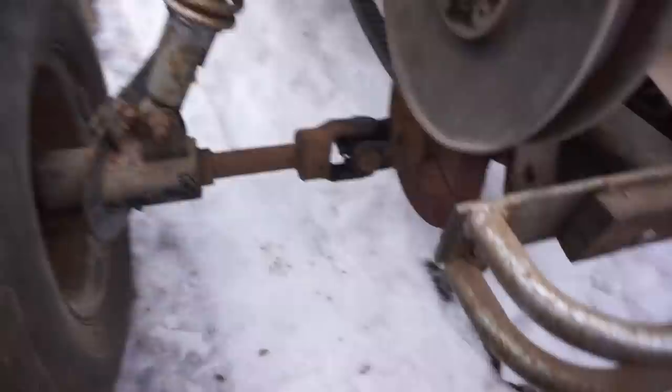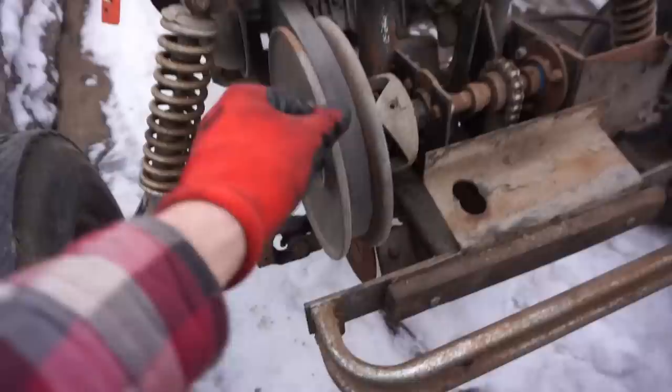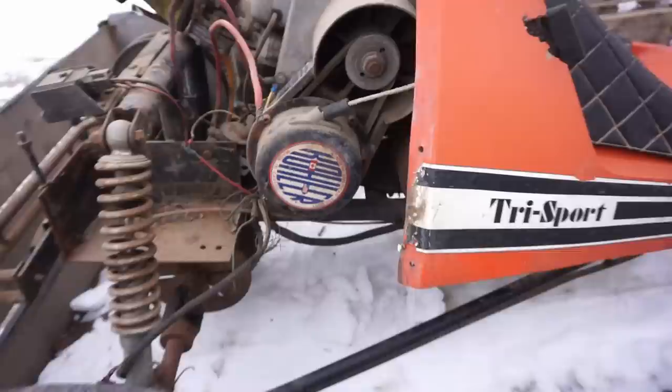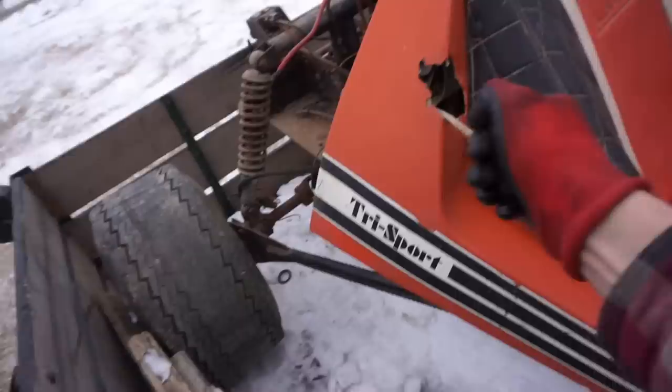Everything's pretty rusty. There are grease fittings though in here. That's nice. So the whole engine is complete. Even has the air filter and everything on it. Has the pipe out the back here. You can see made in Canada right there, and the pull cord comes right through the seat right here. Got good compression yet. That's pretty cool.